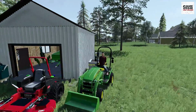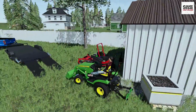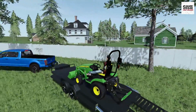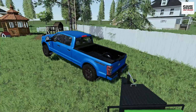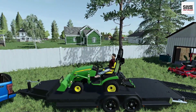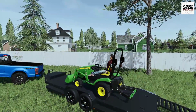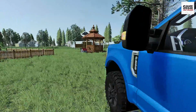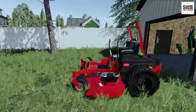Actually, let's get this loaded up first, I guess, and then we'll get the mower loaded up. We'll try to put as many attachments on this as well. Now, I have noticed the 1025R is just so heavy. I'm not sure exactly why it's so heavy, but there we go. So we'll fold up the ramps, and that should stop the big old wheelie. And yes, that does. That's good.